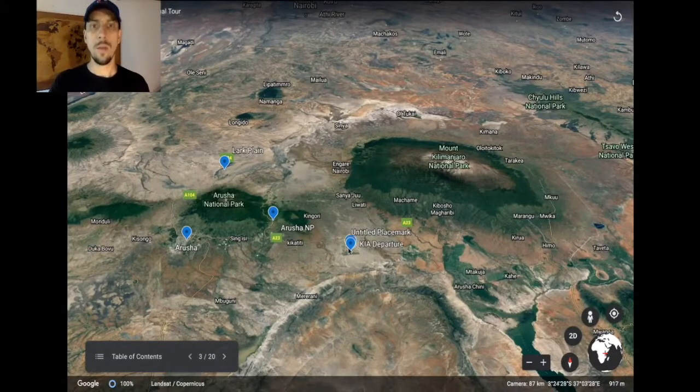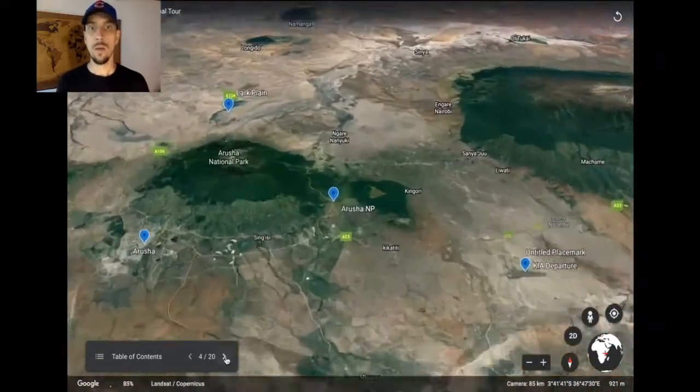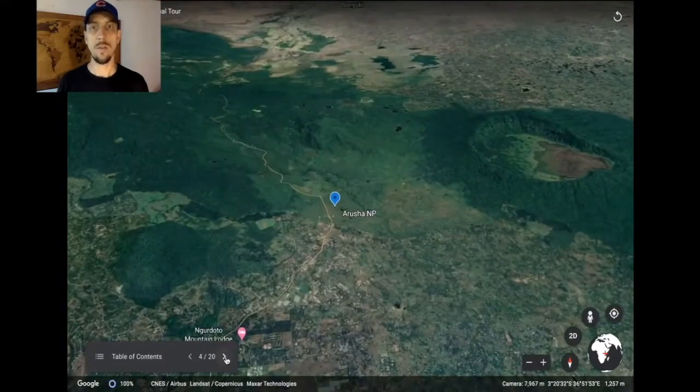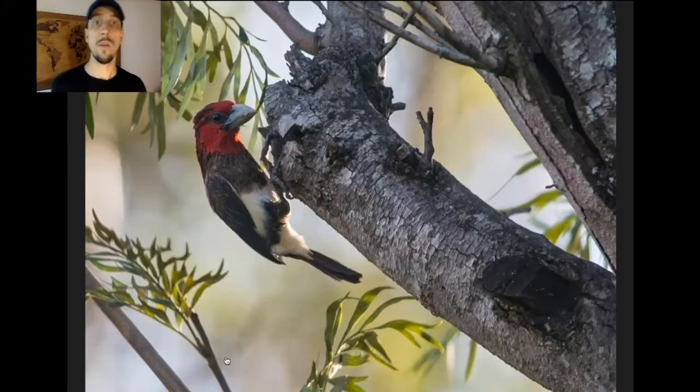So here's Kilimanjaro Airport. And from Kilimanjaro Airport, beneath the slopes of a namesake mountain, we make our way over to Arusha National Park. Our lodge is just outside of Arusha National Park. And of course, we start birding right away. In the garden, you can get the very localized Tibetan golden weaver, and it's also a good spot for the brown-breasted barbet.